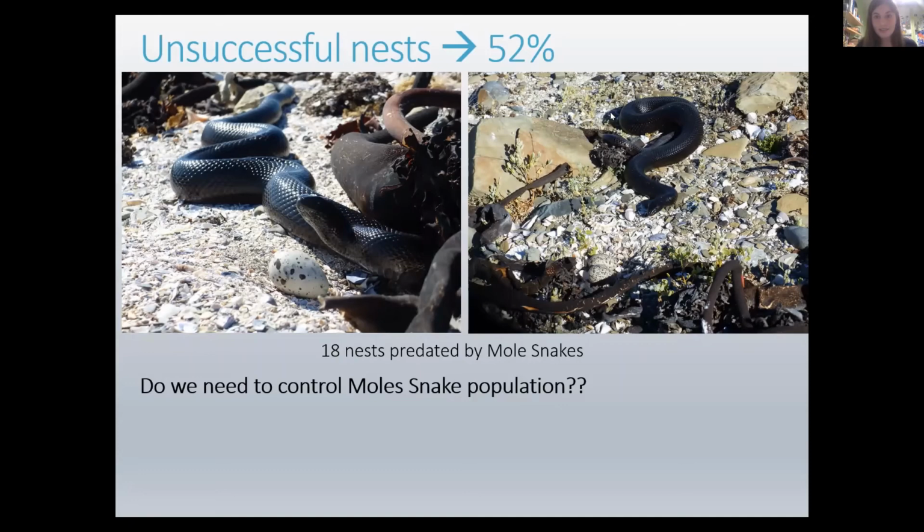And we also saw the mole snake just patrolling the coastline of Robben Island, exactly doing the same that we were doing. So they perfectly know the height at which oyster catcher nests are located. So that raises a question: do we need to control the mole snake population in Robben Island?